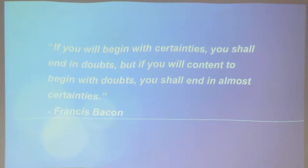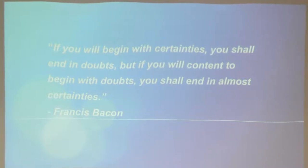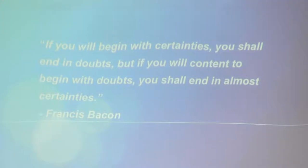I found this on the internet, and it seems wise: if you begin with certainties, you shall end in doubts, but if you are content to begin with doubts, then you shall end in almost certainties. I guess everyone would interpret it differently, but for me, this is the way people make decisions, and decision science comes from probabilistic and statistical modeling.